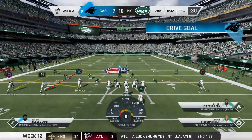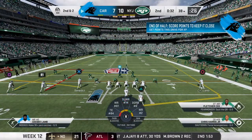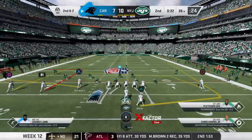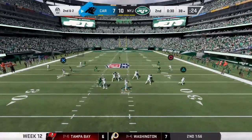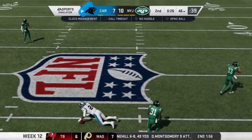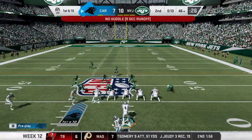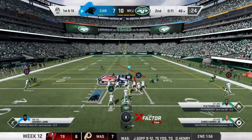Facing a 2nd and 2 after that last catch, good for 8 yards. Now Watson. Got his man, complete over the middle. That's Lamb. That one a first down pickup of 8. Watson trying to get his guys moving.